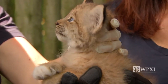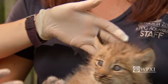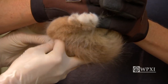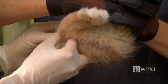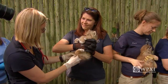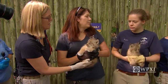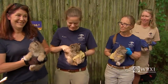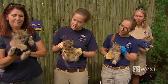You're good. They're already starting to get their little ear tufts. Adorable. All right, and then now we'll try to get a look underneath. You're doing good. I'll double check everything too. Looks like a male. Another male. Another boy. Yeah. Ragnar. This is Ragnar. Hi, beautiful. All right, next little one.